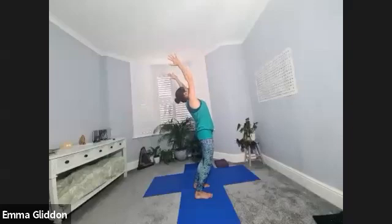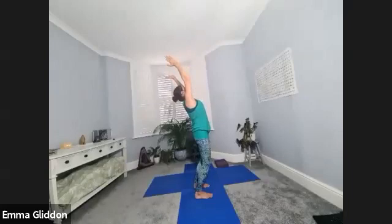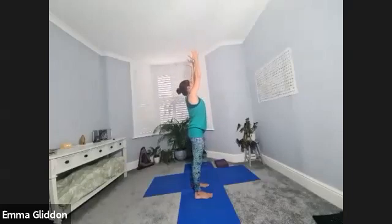Take a standing back bend. Make a kind of C shape with your back, looking back towards the fingertips without scrunching up in the back of the neck. And inhale, center. Exhale, hands to the heart. Very good. Deep breath in.